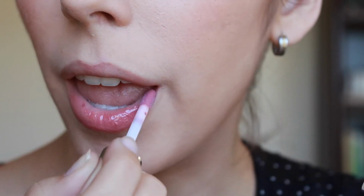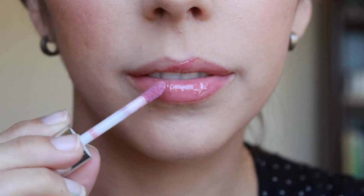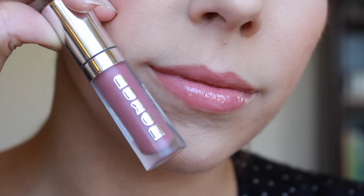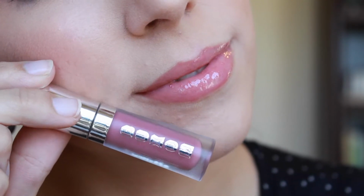I do not find it to be sticky, which is good, but it does have a mintiness to it. When I first put it on, I had flashbacks to when I tried the Too Faced lip injection glosses. Those were pretty intense. Those were painful, and I think I got a reaction to it because the next day my lips were very itchy. But these are not like that. These definitely have a mintiness to them, but they're not painful. At least for me, I don't find them to be irritating or annoying, but they're kind of refreshing almost.